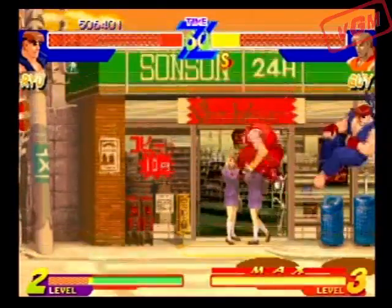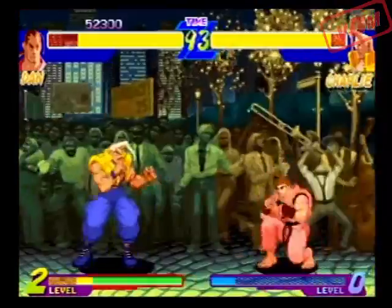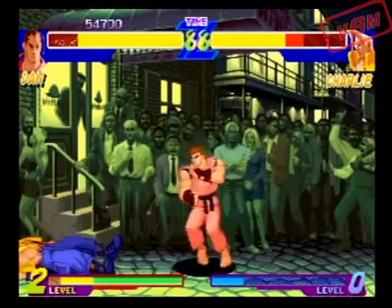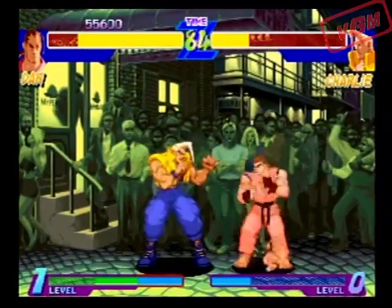And when you really take a look at it too, Rose is the only all-new character in the game, unless you count Dan, who's another Ryu and Ken SNK parody joke character. But yeah, so they could have added more characters and stuff like that.